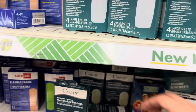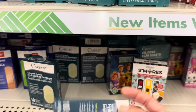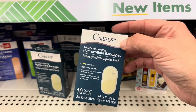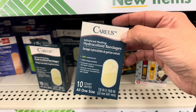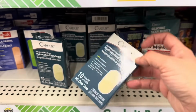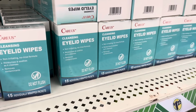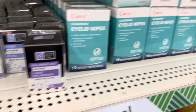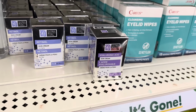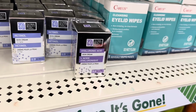My store is finally getting these things that I've been looking for months. And we have these hydrocolloid bandages that keep the wound moist. There's 10 in there. And another thing I've been looking for are the cleansing eyelid wipes. You get 15. Then we have these Global Beauty Care Hyaluronic Acid or Retinol Skin Creams.